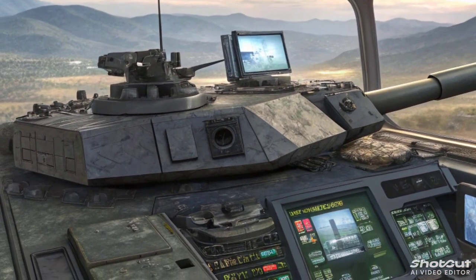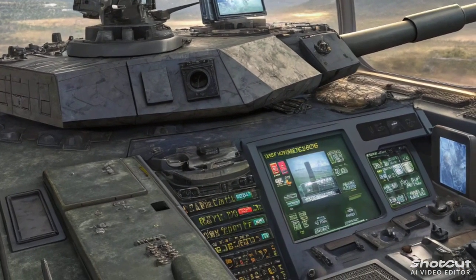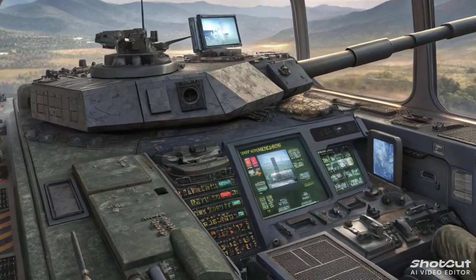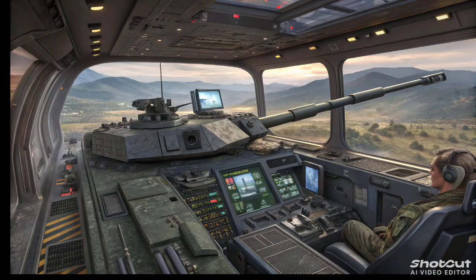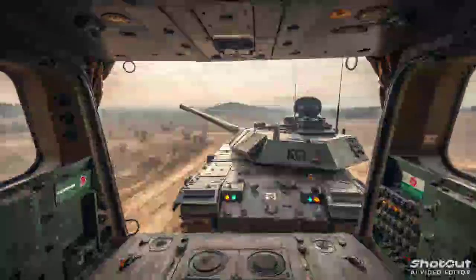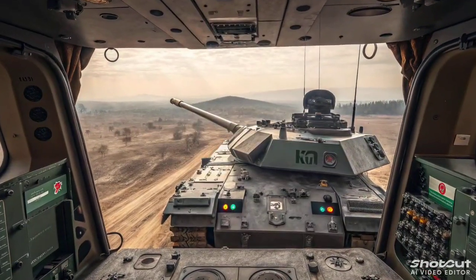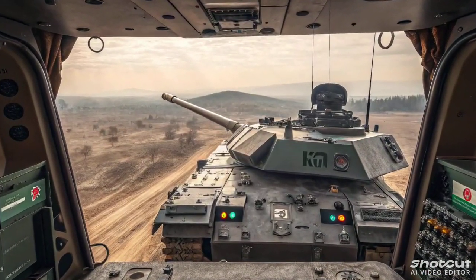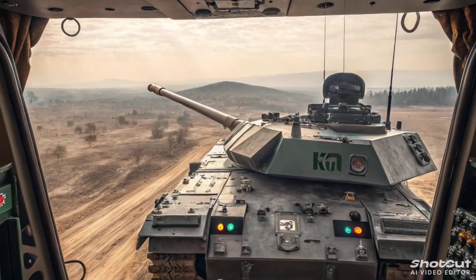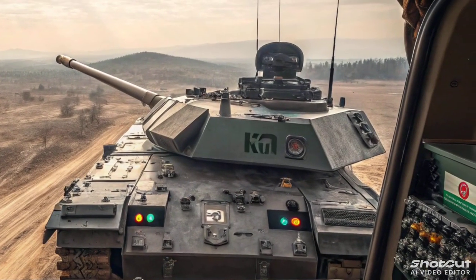Sustainability is also a key factor. The tank includes a hybrid auxiliary power unit that provides electricity to onboard systems even when the main engine is off. This reduces fuel consumption during standby operations and minimizes heat signatures. With a 1,200-liter fuel capacity and advanced filtration systems, the tank has an operational range of over 500 kilometers on a single tank.